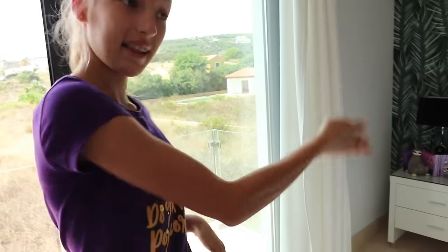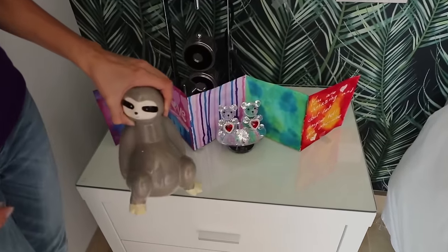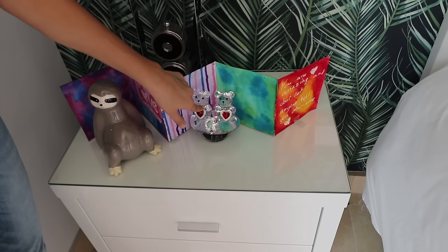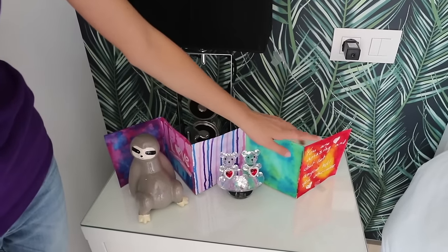Okay, now we're moving on to that side of my bed. Here I have a little sloth bank. I keep my coins here. I have this little glass teddy bear, like two teddy bears I got from my grandma. And I also made this for my art class. And also I have a heart soap that I made.